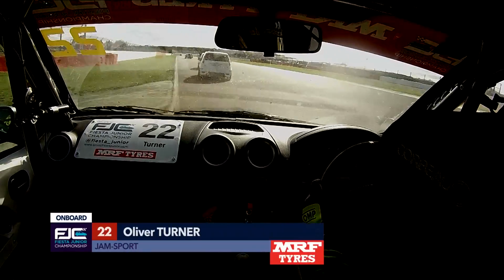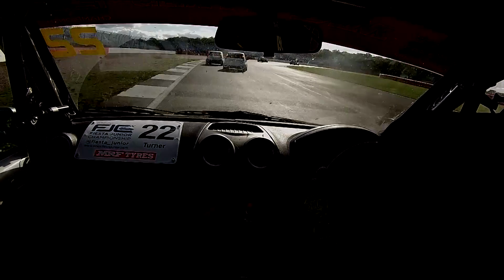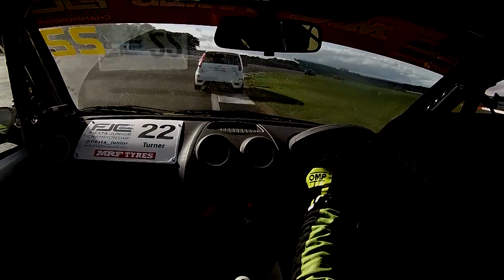Comes off the turn and again a kick of the dust from Hodgkiss as Ollie Turner is just sat in position waiting for the opportunity to appear to him. He's good at seeing these opportunities and reading the situation well. He could do with getting a little bit more stuck in. He's a good driver when he gets the chance. He needs to be a little bit more aggressive in terms of how he positions the car, not in terms of what he does on the racetrack.